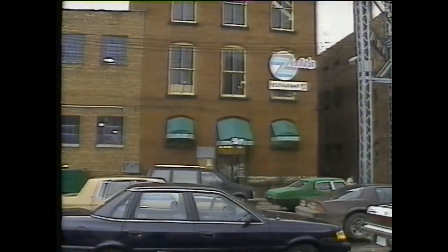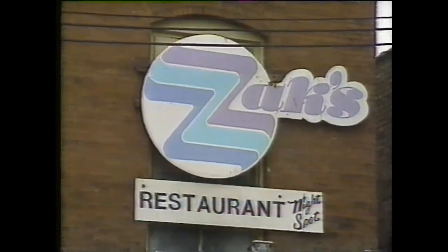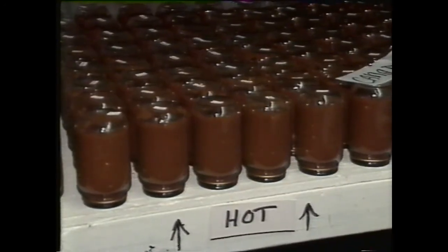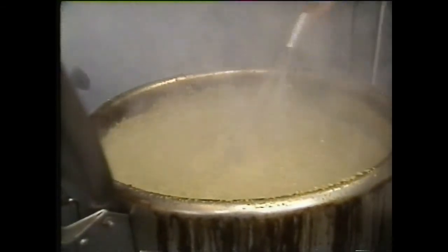For lunch before you leave, try Zach's Restaurant in downtown Zanesville. This is home to the Jose Madrid Salsa Company. In fact, they make it right in the basement. It comes in red and green and is available in mild, medium, and hot. It's made from an old family recipe and is some of the best salsa that I've ever had.